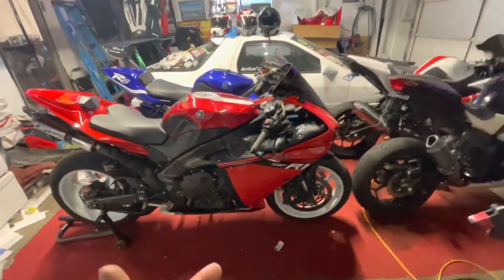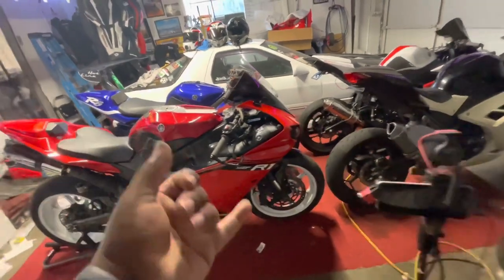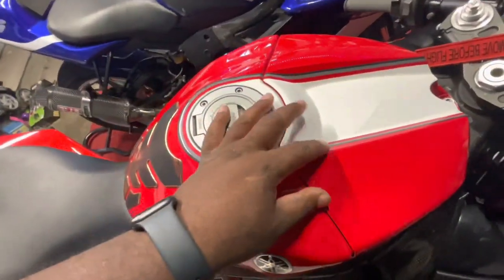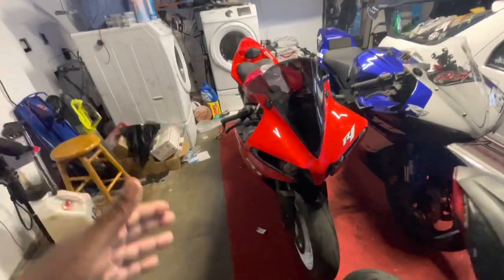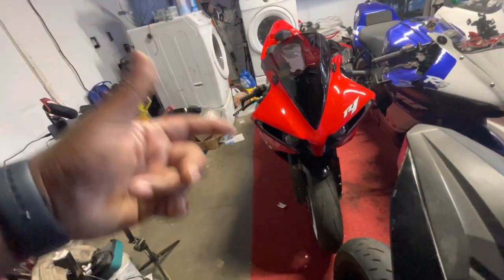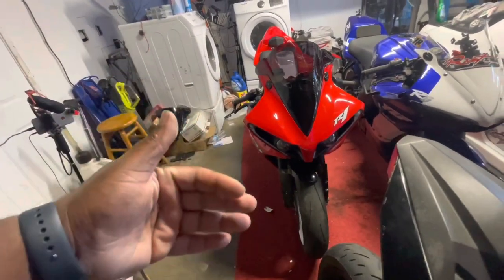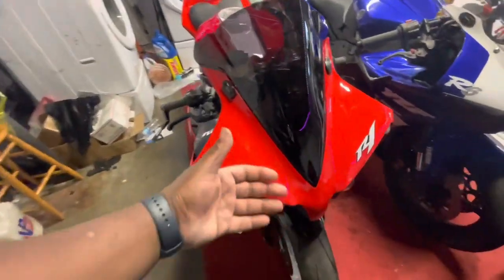Wife printed up some decals and logos that I wanted to add on here, and I'm gonna add a few more. I got some OEM decals. There's obviously a certain look that I want with this motorcycle. I'm going into different year motorcycles, their decal batches, and I'm getting the ones that I want that I'm gonna apply to the bike. And I've done as such, I'm just waiting for everything to come in.